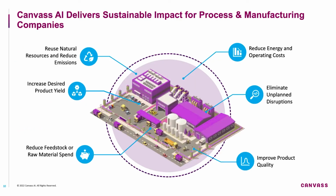On a closing note, Canvas AI technology has delivered proven sustainable impact for process industries and manufacturers, from reducing raw material spend to reducing energy and operating costs. Our new patent is part of the Canvas AI platform and marks our ongoing commitment to advanced manufacturing and sustainability.